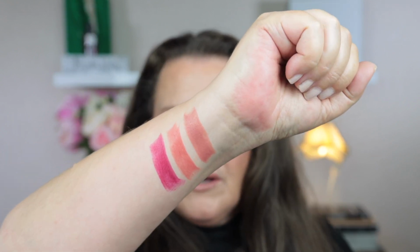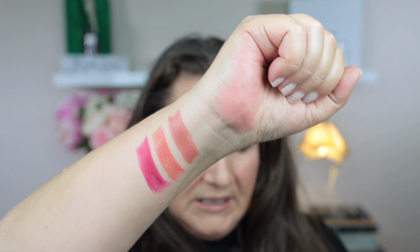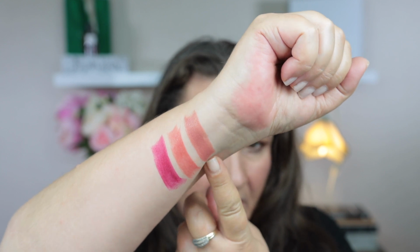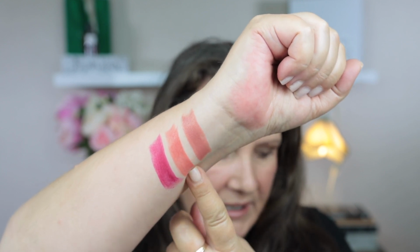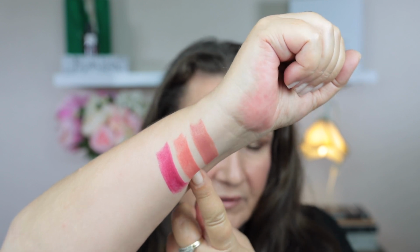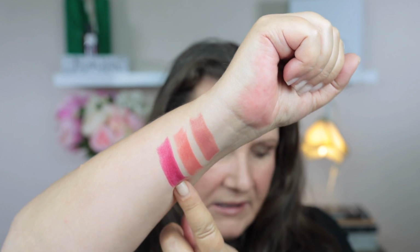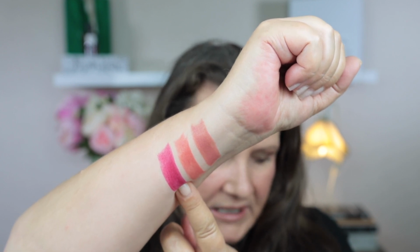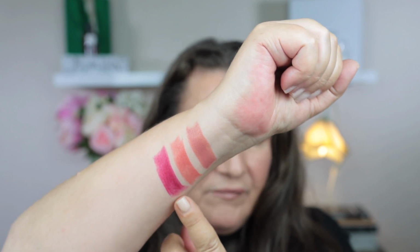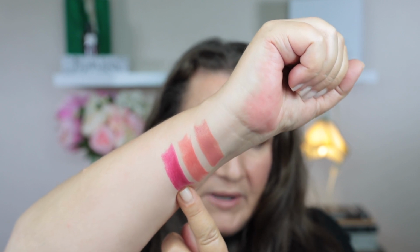So I've just turned down the lights a bit in front of me just so you can get a good look at these. The first one, Rose De Malfi, is like a nude rose. And then Rose De Sheen, it's sort of like a salmon pink, not quite. And then the last one, Rose De Rossi, is supposed to be like a warm berry hue. It's a very vibrant colour, and I would say that this has a little bit of pink in it as well.